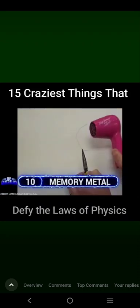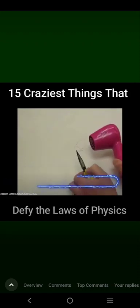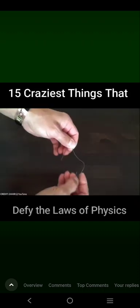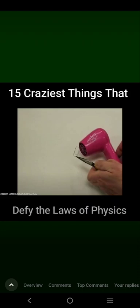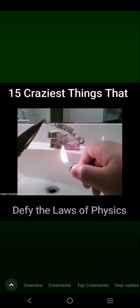Number 10. Memory metal. Shape memory metals are one of the most intriguing types of materials. How exactly do they work? In this video, a piece of metal is originally shaped like a clip. In the demo, the man easily straightened the thin piece of metal, but after being exposed to a high temperature, the alloy immediately returned to its original state. This is the reason why they're called shape memory metals.